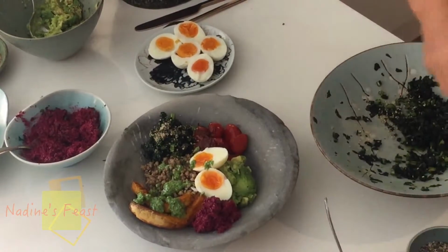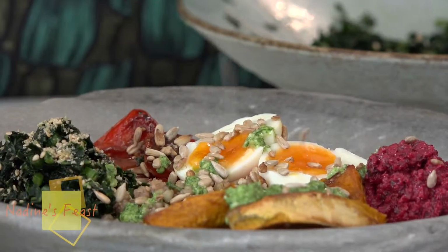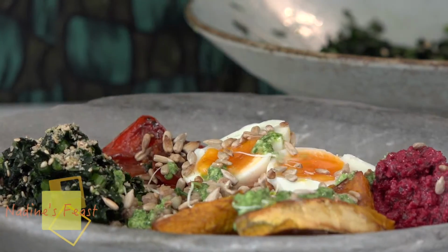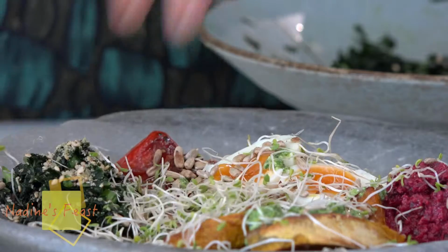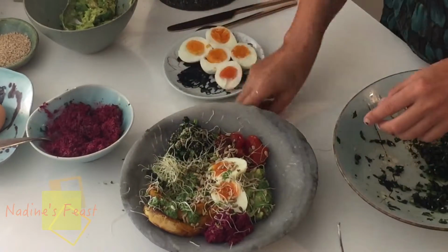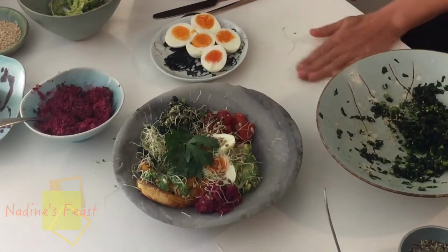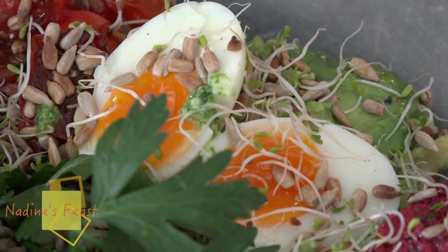Here we go. And the toasted sunflower seeds, which I put in a jar and take to work and nibble on during the day. And a little raining of a little bit of alfalfa sprout. Just a little nest of it. And a little bit of parsley. And if that isn't a super delicious and healthy breakfast, I don't know what is. And I'm going to eat it for breakfast before work.